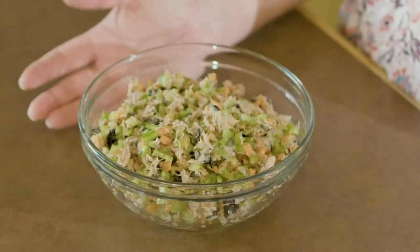Today's episode is short and simple with a quick but tasty meal.